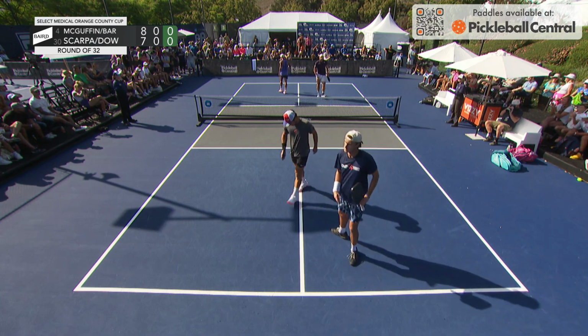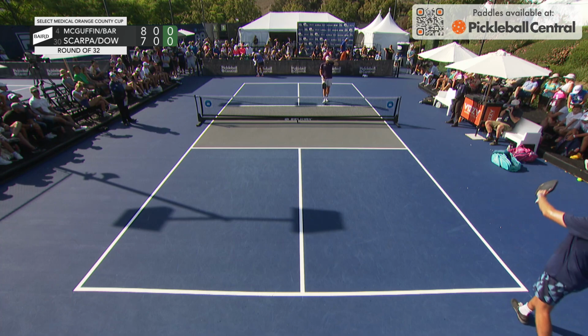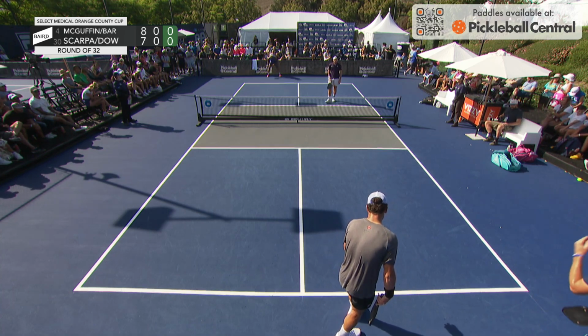One of the few drives that Dow or Scarpa has hit today, almost exclusively hitting third shot drops to get in, but tried to drive one there. Scarpa tried to jump in and poach it, and then Dekel just saw that and hit it in the open court. 7-8-2.